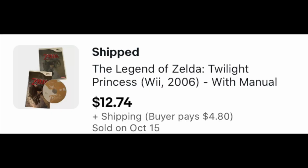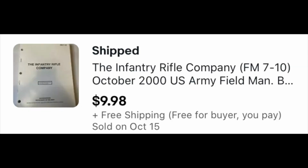The Legend of Zelda for the Wii, a couple dollars into this, and it sold for $12.74 plus shipping. And then this Infantry Rifle Company Field Manual, this one of the bulk buy books that I got from that National Guard soldier who was clearing out stuff.